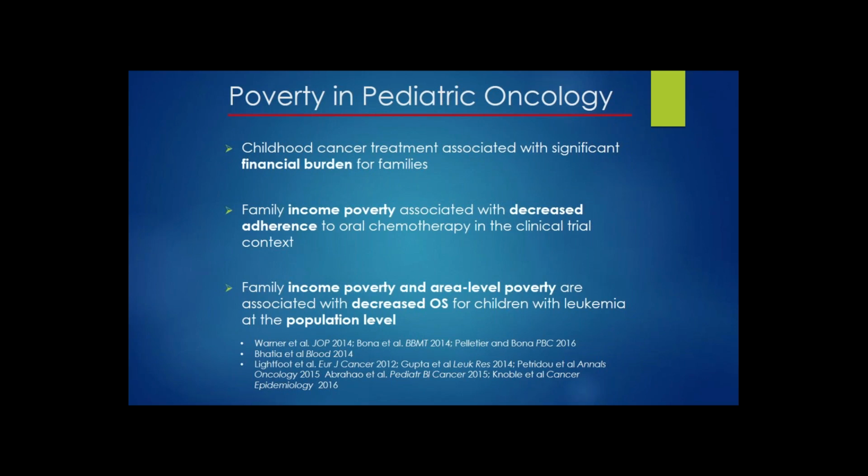This is work from the Children's Oncology Group, specifically Dr. Smita Bhatia, who has looked at children successfully taking all prescribed doses of their oral mercaptopurine, which is an oral chemotherapy agent used in ALL, the most common leukemia in childhood. And one factor which was shown to be associated with a higher risk of not taking all of your 6-MP was lower family income. It has also been demonstrated that area-level poverty and family income poverty at the population level are associated with decreased overall survival for children with leukemia.